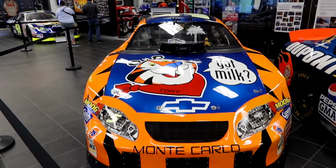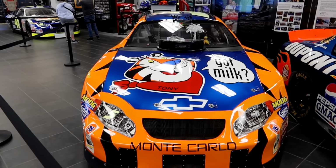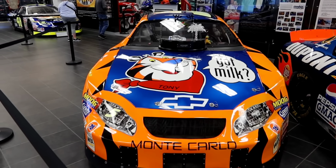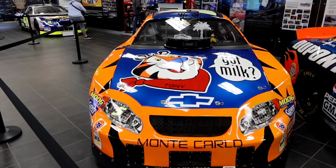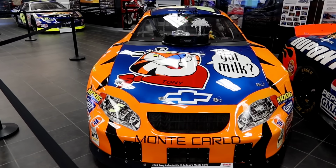2003 Terry Labonte Kellogg Monte Carlo. You won't find a tougher driver than Terry Labonte, whose career started at Darlington in 1978. 2 years later, his first win came at the track Too Tough to Tame. That's what they called it.